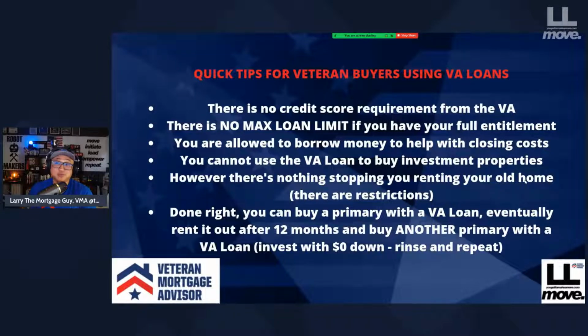There's no max loan limit if you have full entitlement, and I actually talked about this earlier. If you qualify for $2 million, and this is your first use of the VA loan, the VA will finance $2 million with no money down. That's kind of a crazy rule, and one of the reasons why I love the VA loan.